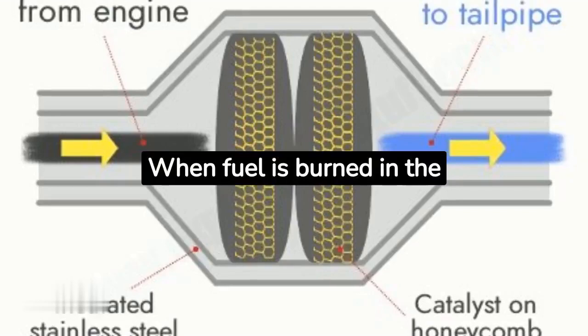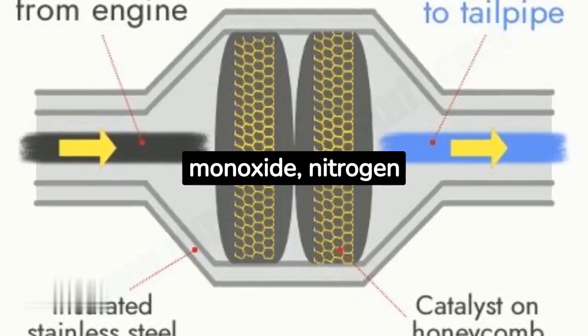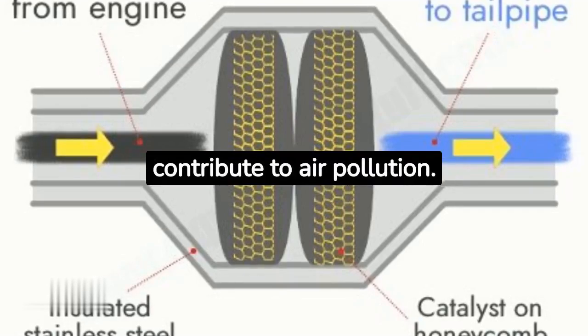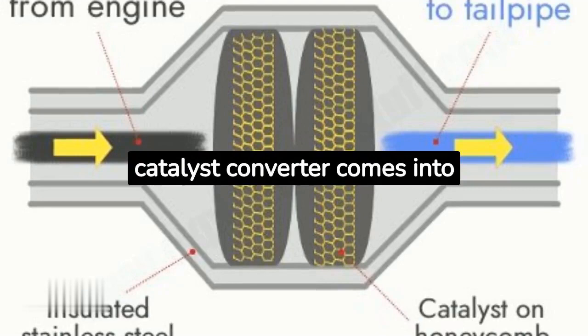When fuel is burned in the engine, it produces various byproducts, including carbon monoxide, nitrogen oxides, and unburned hydrocarbons. These pollutants are harmful to the environment and can contribute to air pollution. This is where the catalyst converter comes into play.